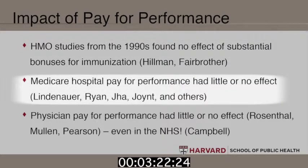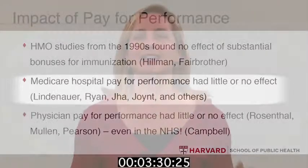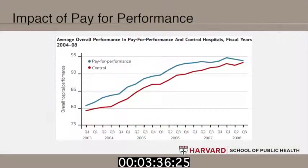Likewise, in a relatively recent Medicare hospital payment demonstration, the effects of pay for performance were relatively modest, and those diminished over time. So in particular, we see that for hospitals who received these additional payments, they had a small increase in their performance, but the gap between their performance and hospitals that didn't receive these additional payments diminished over time and eventually went away.